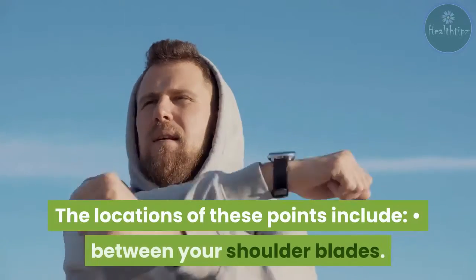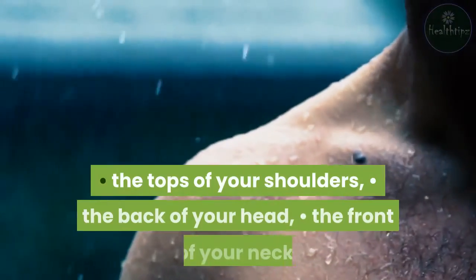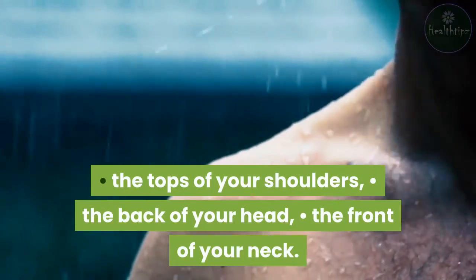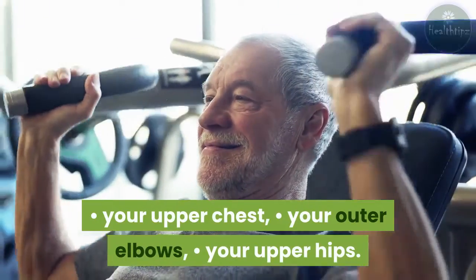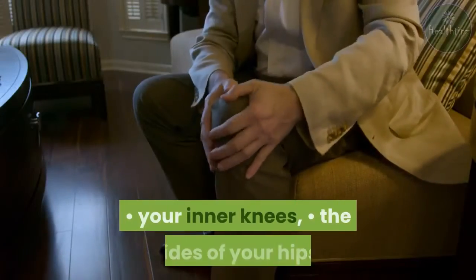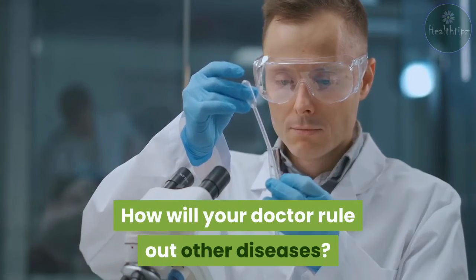The locations of these points include between your shoulder blades, the tops of your shoulders, the back of your head, the front of your neck, your upper chest, your outer elbows, your upper hips, your inner knees, the sides of your hips. How will your doctor rule out other diseases?